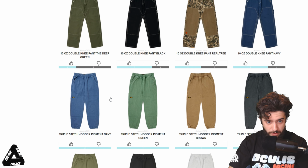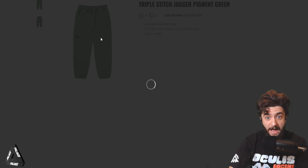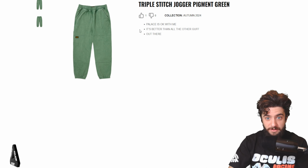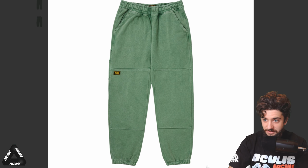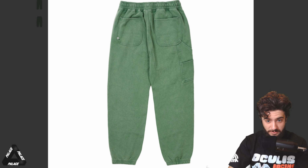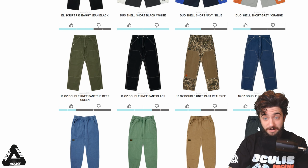What else do we have? Triple stitch joggers in pigment. See, these are the pigment green. Palace is okay with me. It's better than all the other stuff out there, right? Palace logo. Looks like a double knee sweat short jogger with some double back pockets and a side pocket. So these are for the pocket kids out there. Shout out to you guys.